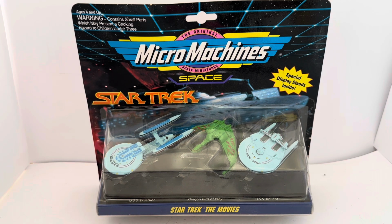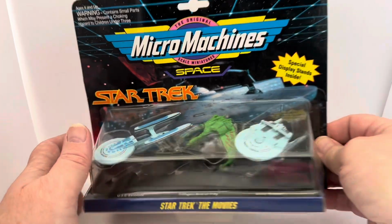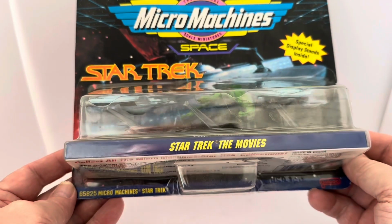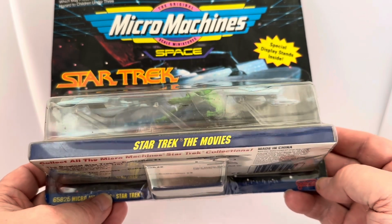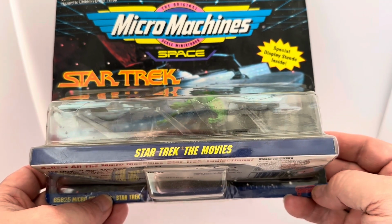And first of all, it says warning, ages 4 and up, contains small parts which may present choking hazards to children under 3. It says the original scale miniatures, Micro Machines, space, Star Trek, special display stands inside. And it says the USS Excelsior, the Klingon Bird of Prey, and the USS Reliant. And it says Star Trek the movies. And if I just lift the card up at the very bottom there, you can see it's got 65825 Micro Machines Star Trek, and you've got the Galoob logo at the bottom there.